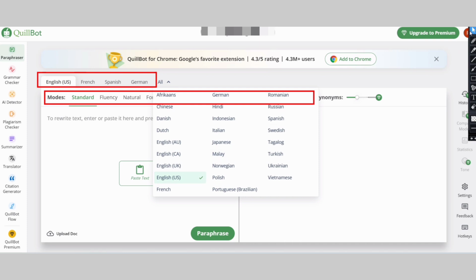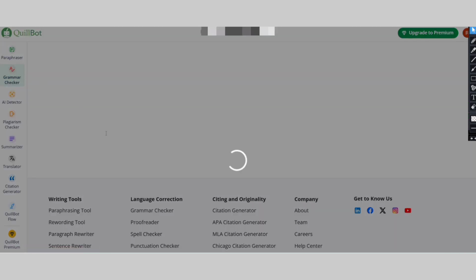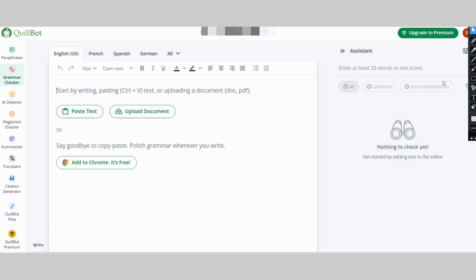Need a fresh take on your ideas? Quillbot's paraphraser can rephrase sentences while maintaining your original meaning. It's perfect for avoiding plagiarism or simply finding the right words. Choose from multiple paraphrasing modes to suit your writing style. Whether you need something straightforward, more polished, or creatively reimagined, Quillbot has you covered.